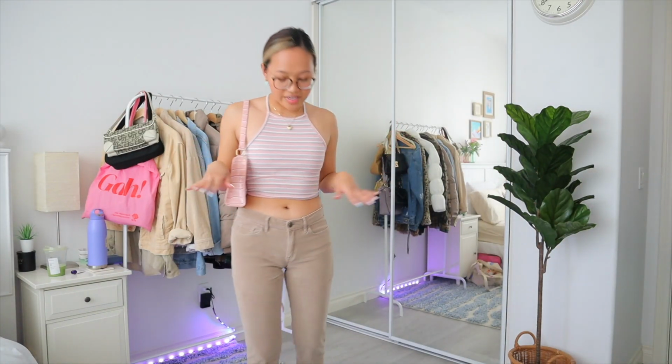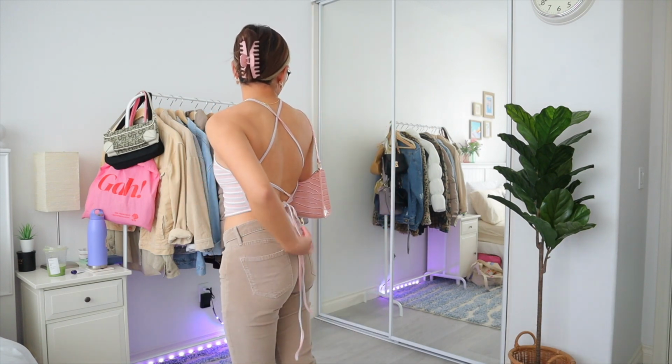Let me try it with a nicer top. So this is the outfit. I don't know how I feel about it. I just don't like the fact that my belly button is showing and I feel like I have a camel toe. I love the pants. I just wish they were a tiny bit higher. The back is nice. I love how the back looks.